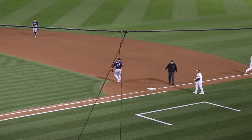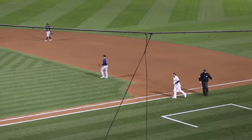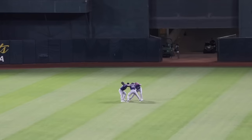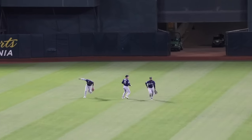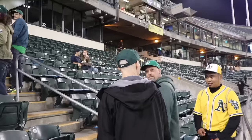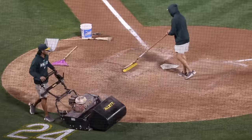Final here in Oakland, and it was all Mariners tonight. They beat the A's by the score of 5-0, and I gotta say, it's a good thing that I did not waste my time in the outfield, because there was only that one home run, and in case you're wondering, it landed in a spot where I wouldn't have been anyway.